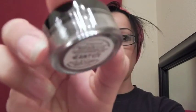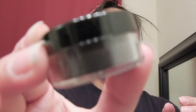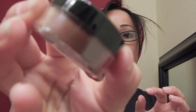This one is Sabotage. And it's like a really cool black shimmer. We'll be checking that out later. This one is Arsenic. It's red. Cool color, looks burnt. I like it.